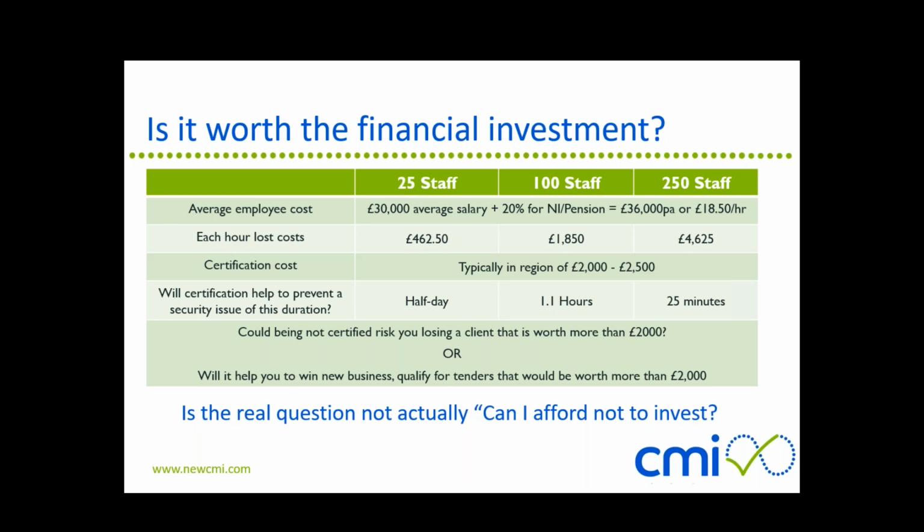Or flip that the other way. If you can win business, if you can win a contract that's worth more than £2,000 to you in a year as a result of the fact you're cyber certified, then that's a gain as well. So for me, the real question is, can you afford not to invest? This isn't a £20,000, £30,000 investment. This is a small investment in order to protect your business. But I guess that's biased. That's for you. Plug your numbers in and see how that works for you.